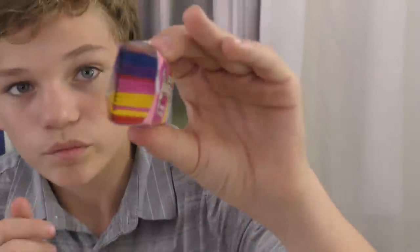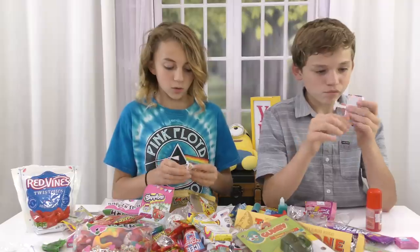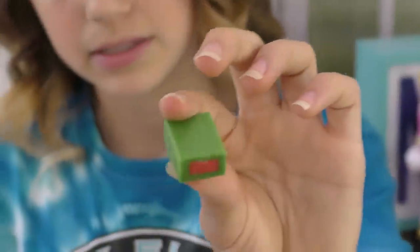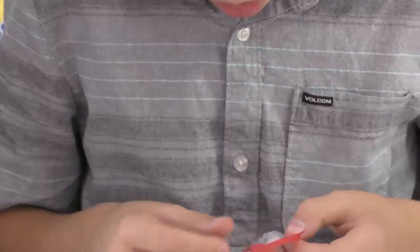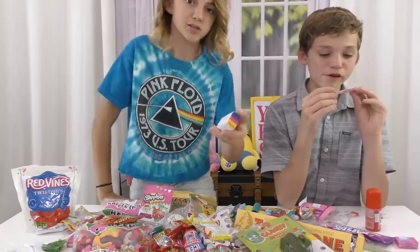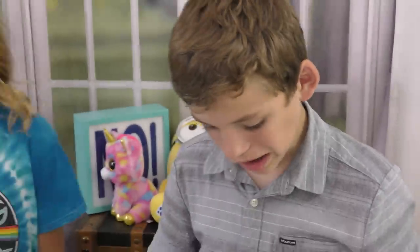Whoa. That's cool. This is the watermelon Hubba Bubba, what it looks like. Like a watermelon. Take it out. It's so soft. Really? Yeah, it's really soft. So we thought that these colors were the actual gum, but that just shows you what color the stripes are. I'm gonna try and make a bubble with the Hubba Bubba.